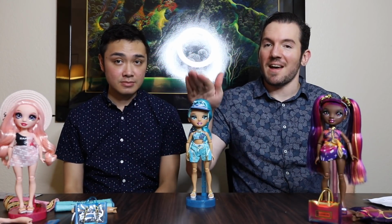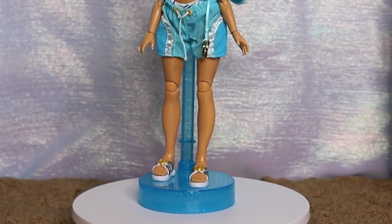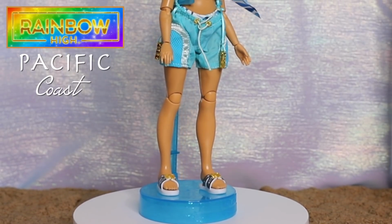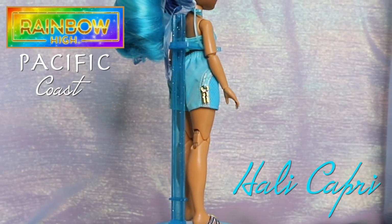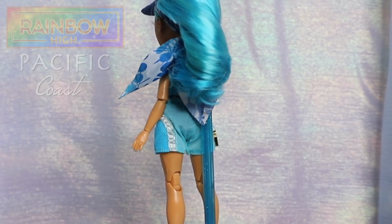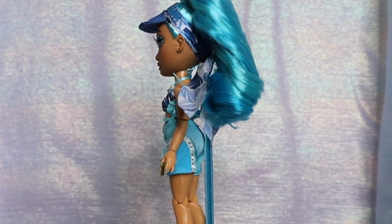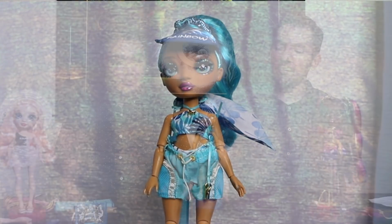All right, so we're going to get started with Hali Capri first. Our PR rep did give us some background information on all of the characters, and Miss Hali here is the ultimate California girl. She was practically born at the beach. She is a fashion design focus with a specialty in creating gorgeous bathing suits and resort wear. Many of the Pacific Coast students love to wear her ensembles.